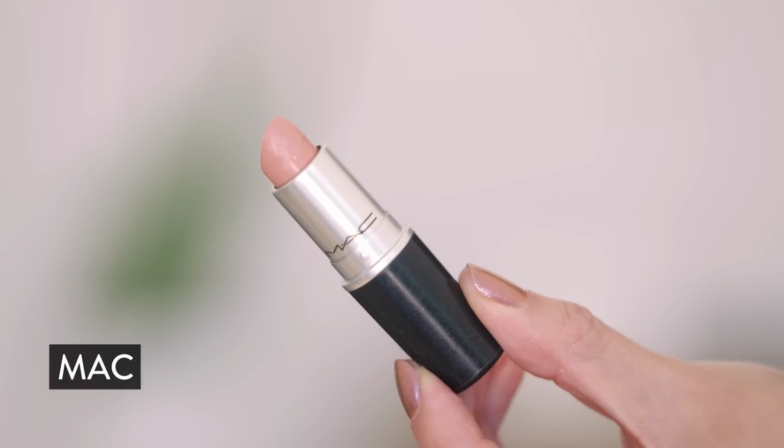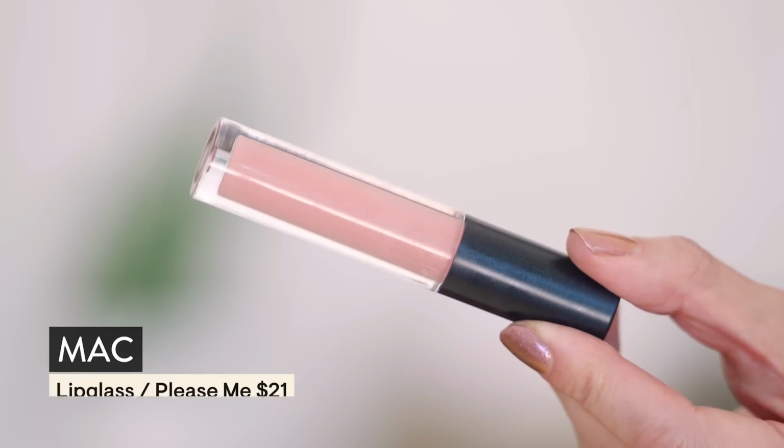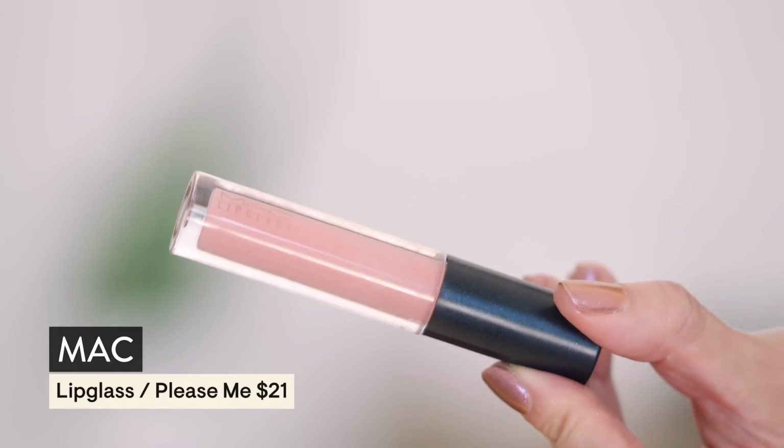I'm gonna go in with Creme de Nude from MAC. Kind of what I was hoping for from the LA Girl, if I am being honest. And this color right here, Ooh La La, is very similar. I'll show you side by side. But the LA Girl just kind of moved around too much and is a little bit too bright. So here's the MAC and here is LA Girl. It was just a little bit too much. And I'm gonna go on top with a little bit of Please Me, also from MAC.